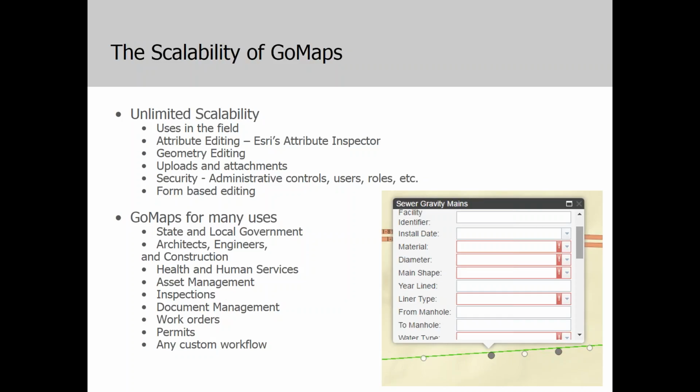And also if you use proper data types such as the date field, you'll get a nice user-friendly calendar element when you go there. We have geometry editing ready as well. So attribute and geometry editing are two upgrades that we'd love to talk to you about. If you're interested, please contact us. But it's something that we're applying to current GoMaps when folks are interested and need it.